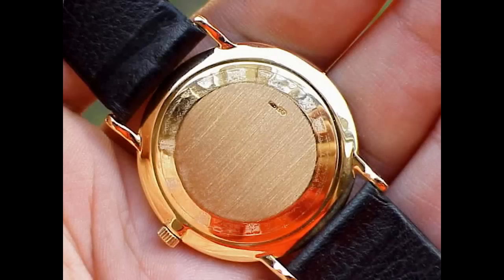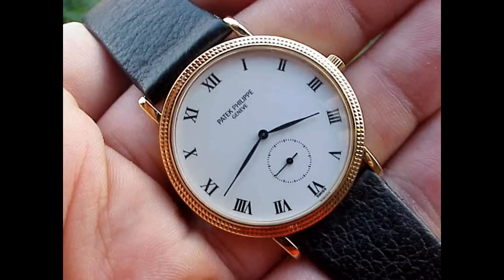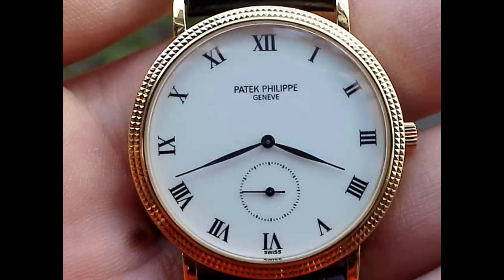I don't think so. And that's why these elite watches are so much more expensive, and why they are so much better than normal watches that normal people buy. These are special pieces, and it becomes very, very obvious when you start comparing some pieces to other pieces.